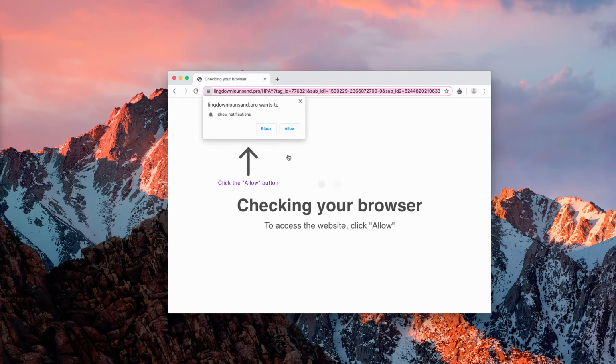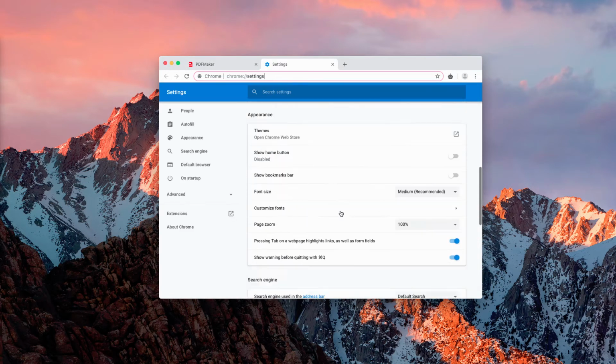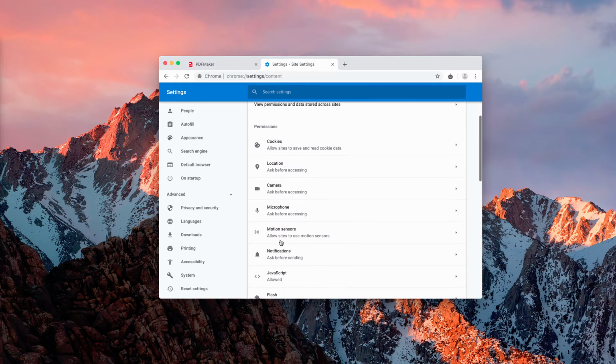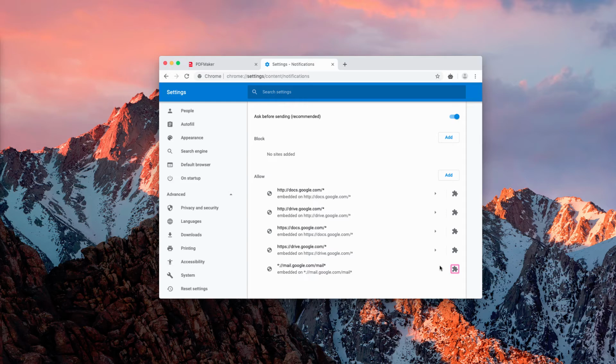Now, if you have done so by mistake, I recommend you to do the following. Go to your browser settings, select Advanced, scroll down to the Advanced area in Google Chrome, choose Site Settings, and now go to Notifications. In the very bottom of the page, in the section called Allow, you will find this malicious website causing the troubles. Click here and select Remove.